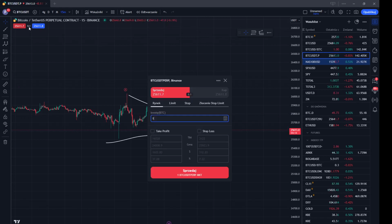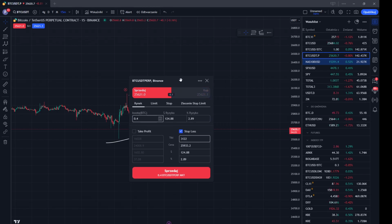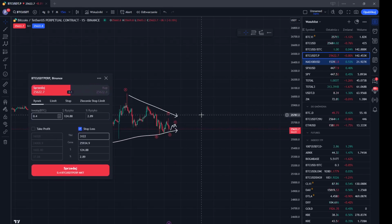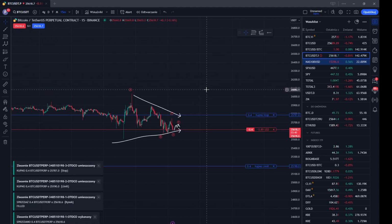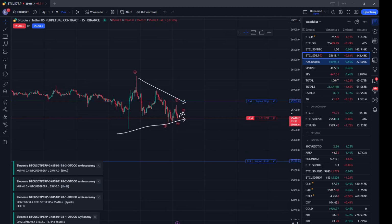So let's open a small position. Let's take, I don't know, 0.4 BTC, just for demo purposes. Stop loss would be 25,787. And then what was it? 190. Let's open this position right now and let's see how it goes.